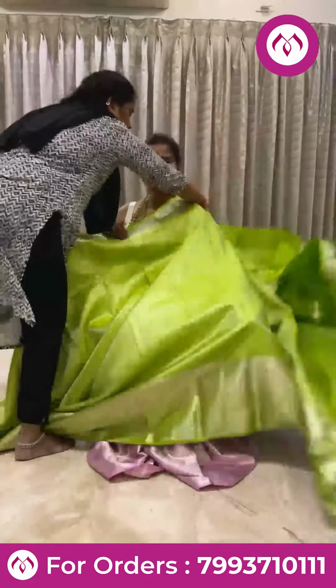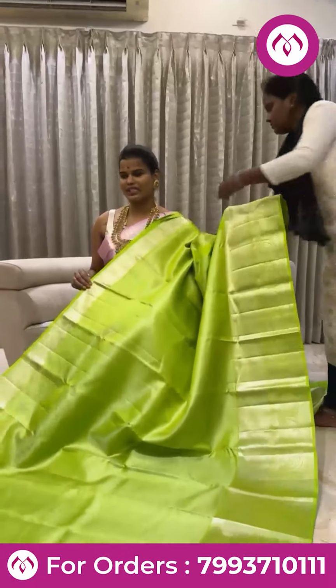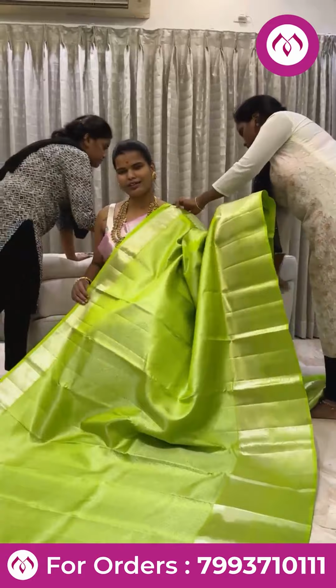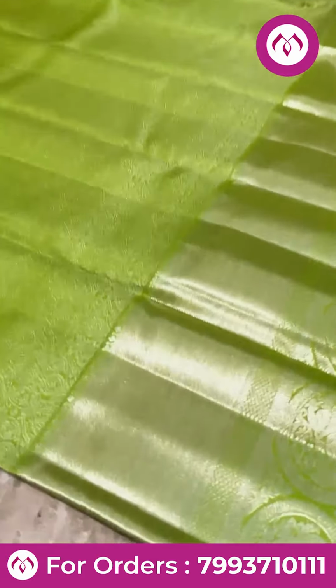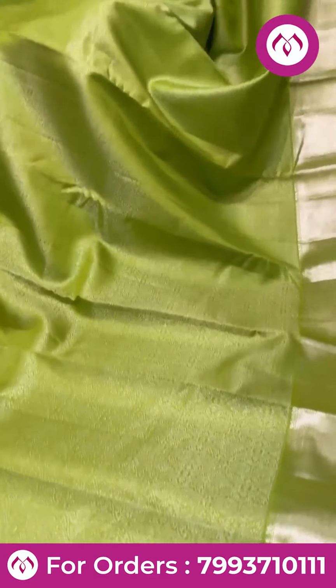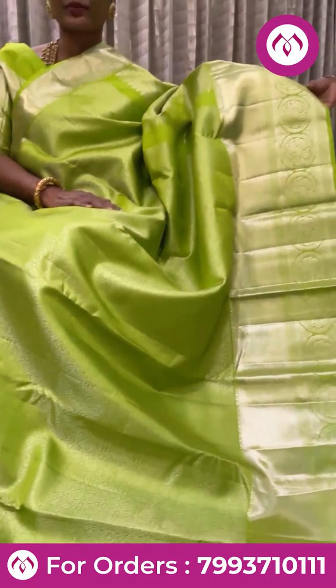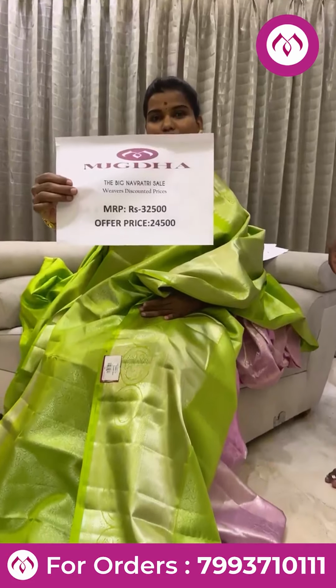This is a light green color saree, ma'am, similar to the one I wore. Light green with a silver, ma'am. Smart sarees these are. Copperish silver, ma'am, this is. Green and silver, ma'am. All these are the lovely sarees we have, ma'am. Price is 32,000, ma'am, and after discount it is 24,000, ma'am.